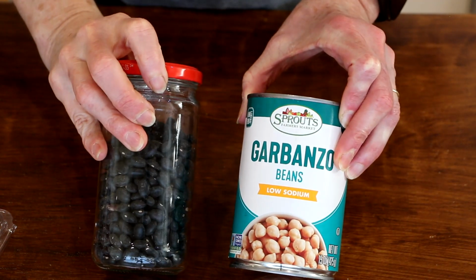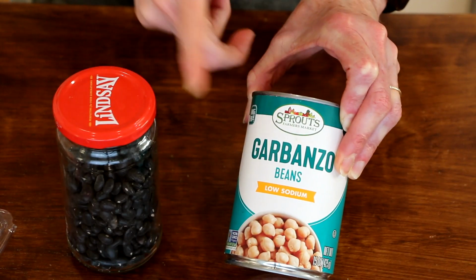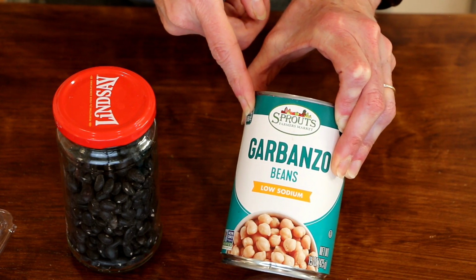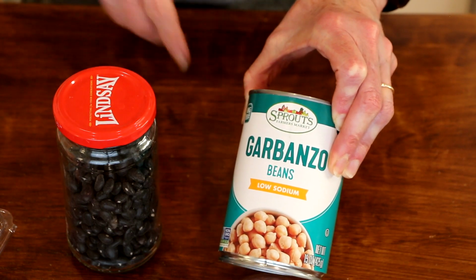One big one I forgot to throw in here, I don't know how I forgot that, but beans. I got black beans, I got garbanzo beans. Garbanzo beans are great, so you can make hummus, throw these in your salads. You can mash them up and put some no-fat mayo in there, and you can have like a chicken salad sandwich. So these are great.